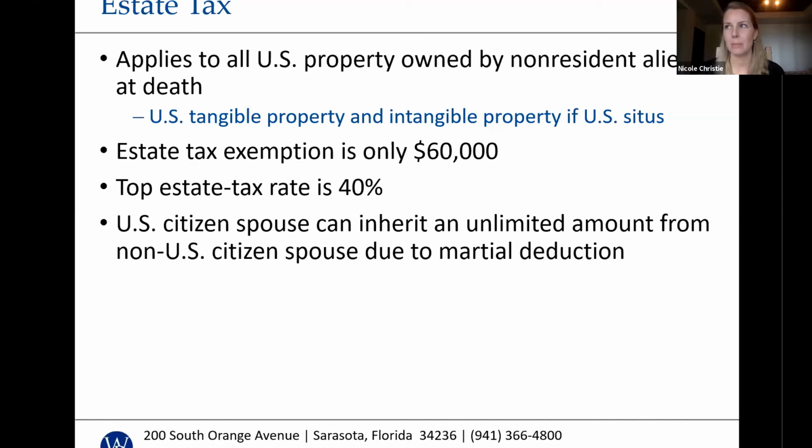Also, one thing to keep in mind is that the property that is factored into a person's estate taxes is not just things that were held in their individual name. It also includes property in their trust. So even if it's not going through probate, it's still going to be factored in for their estate taxes. So again, a 40% rate like gift tax.